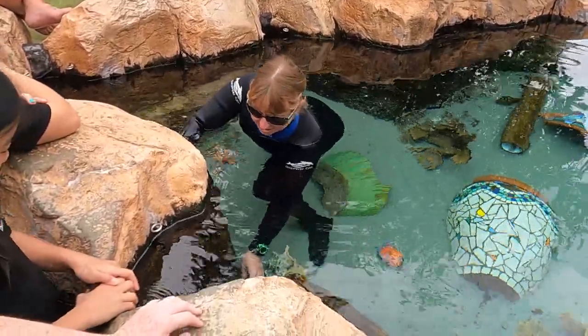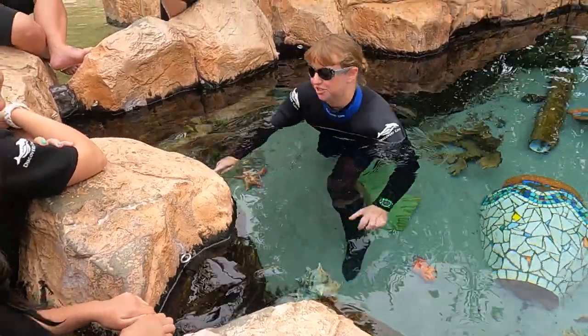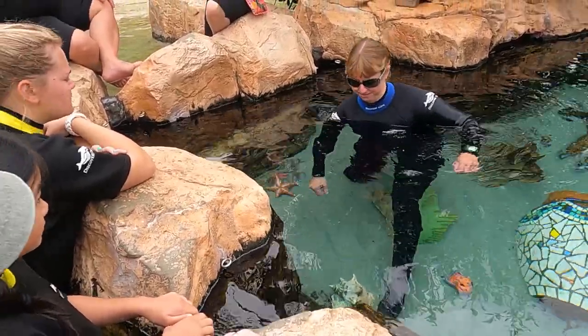But yeah, so they eat algae, which is important because if there's a bunch of algae, it'll inhibit coral growth. So if they're there, it allows for more coral to be there.